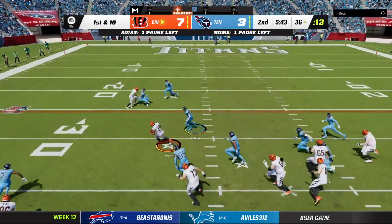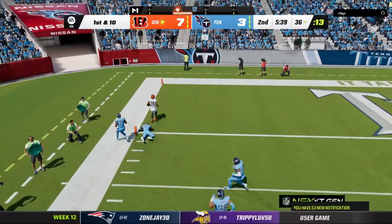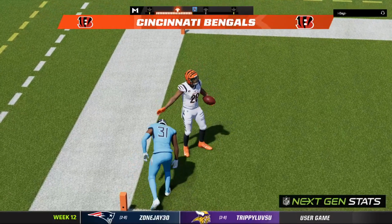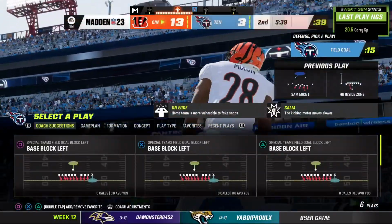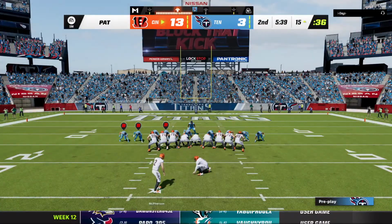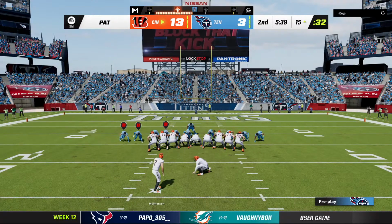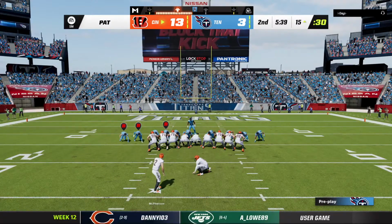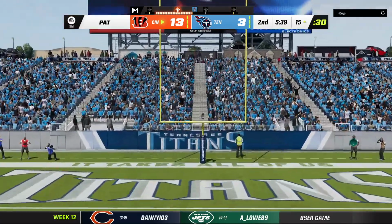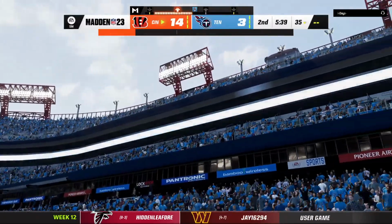Burrow going to give this to Mixon. And he's got some space here. And he'll take this into the end zone for a Bengal TD. Joe Mixon hitting double digits with his 10th rushing touchdown on the year. And they are able to add on to their advantage. Extra point by McPherson, up and good. And that pushes the lead up to 11.